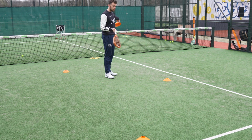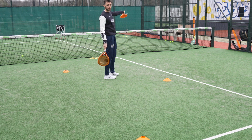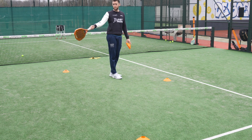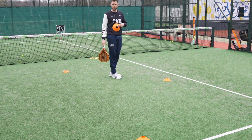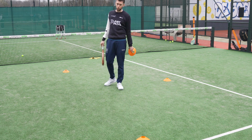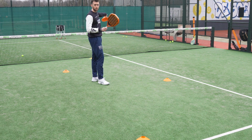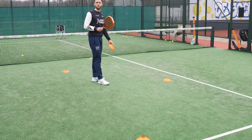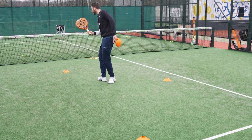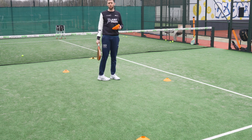But if you play your bandeja to the backhand of the player on the left, they can play the ball and they pass you. So what I would recommend is if you play your bandeja from that cone, to aim on the right foot of the defender so they have to turn. Because then if they want to pass you, they turn and then play cross courts. That's quite difficult to do.